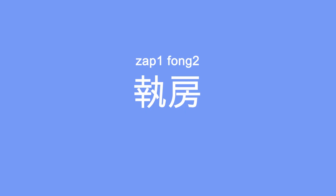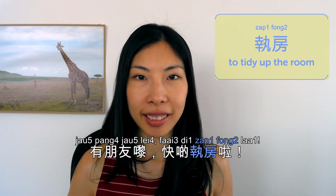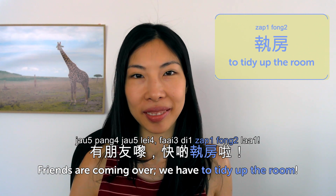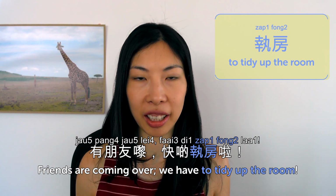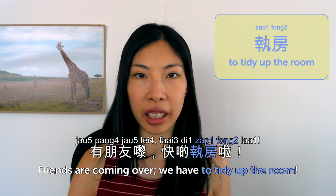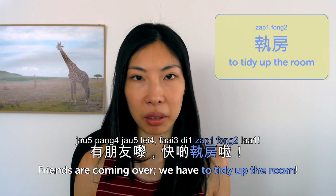Next is 執房, to tidy up the room. 有朋友嚟，快啲執房啦. Friends are coming over. We have to tidy up the room. So if it was a bigger house, you can say 執屋. 屋 is house. So 執房 to clean, to tidy up the room. 執屋 to clean and tidy up the whole house.